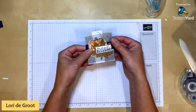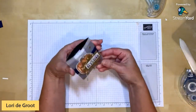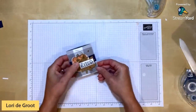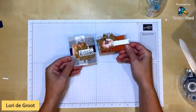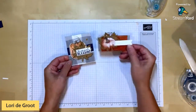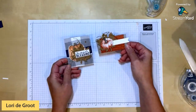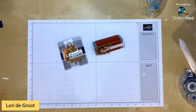And then we have our cute little pocket. And so now you can dream about all the goodies that you're going to put inside there. So there is our pocket, and here is our little table favor or place setting. What's the right words I'm looking for? Place setting. And those are our projects today. So let me just switch back to the other camera here.